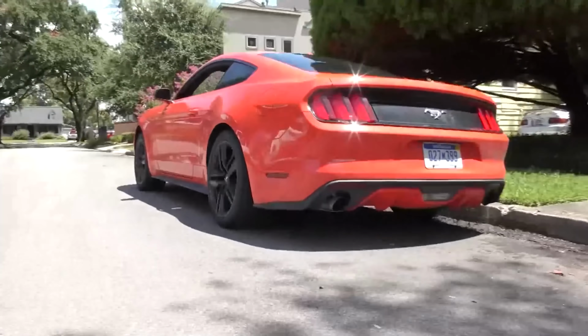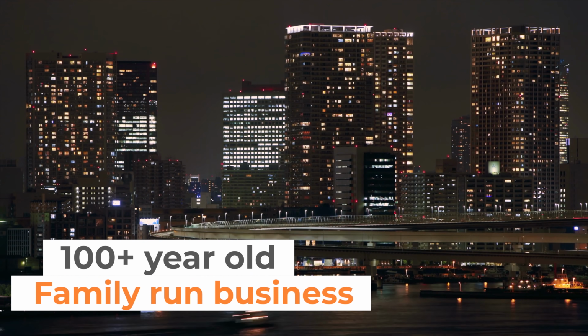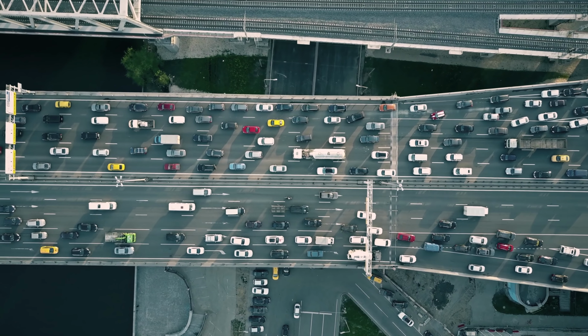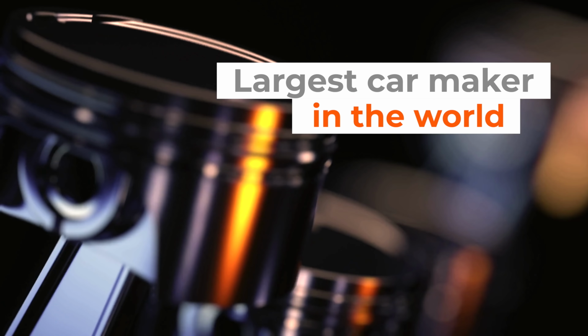Today, we'll talk about a huge company that's still essentially a family-run business. Currently, the grandson of the founder is the president of the company. We're talking about Toyota, the 10th largest company in the world. So how does a family business in the textile industry in Japan become the largest car manufacturer in the world? How did Toyota get so big? Buckle up and let's take a ride through Toyota's history.